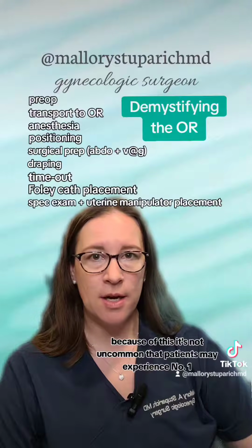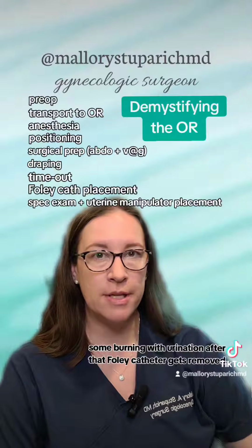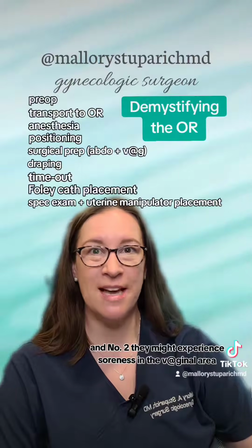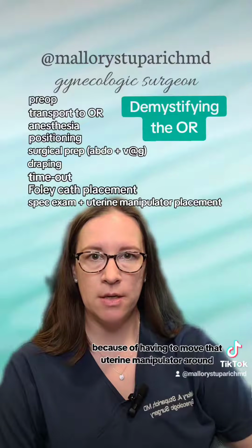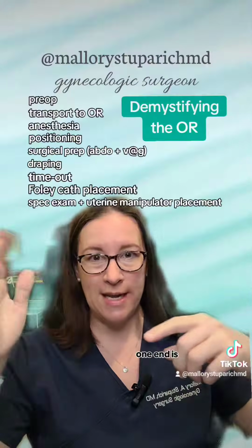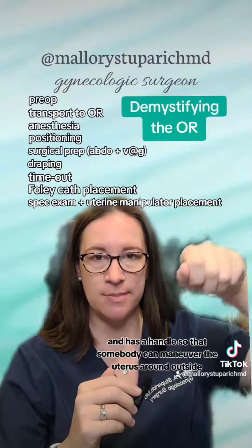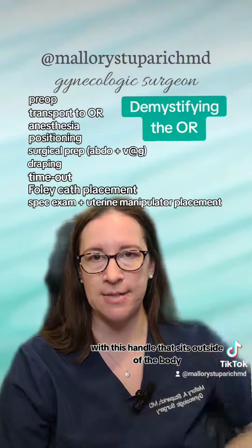Because of this, it's not uncommon that patients may experience, number one, some burning with urination after that Foley catheter gets removed. And number two, they might experience soreness in that vaginal area because of having to move that uterine manipulator around. It's actually an instrument that kind of has a curve to it. One end is sitting inside the cervix and the uterus, and the other end is basically coming out of the vagina and has a handle so that somebody can maneuver the uterus around outside with this handle that sits outside of the body.